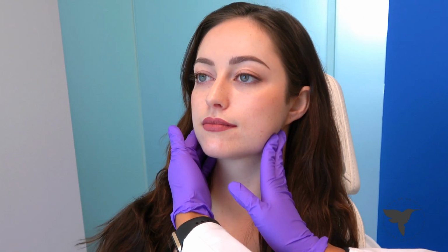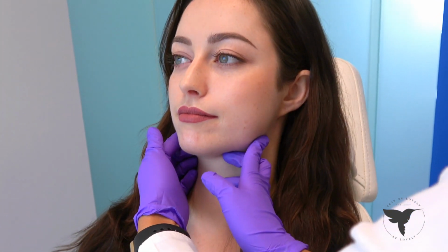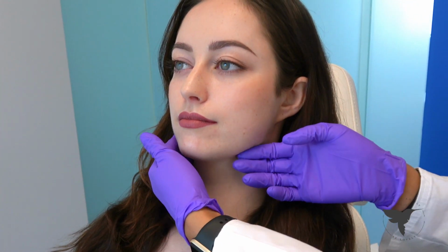So before cleaning, I'm going to feel her masseters and I'll have her clench. And yes, I can feel a bulge pop out when she clenches her jaw, and it's low, close to the jaw. We want to make sure to inject low. Prior to injecting, we'll ice the area to help numb and make this experience more comfortable.